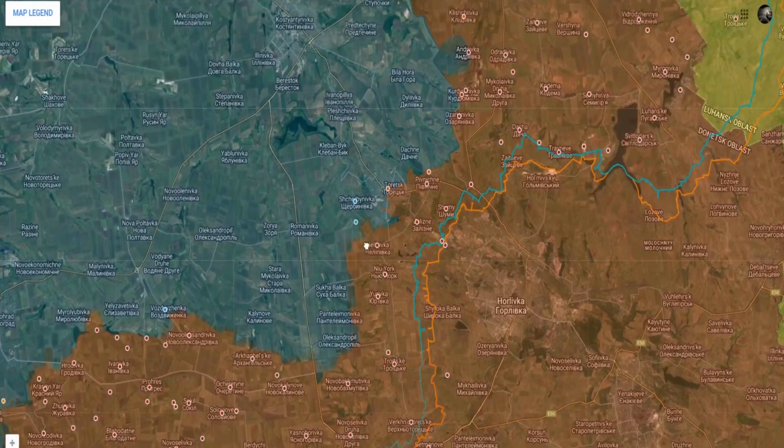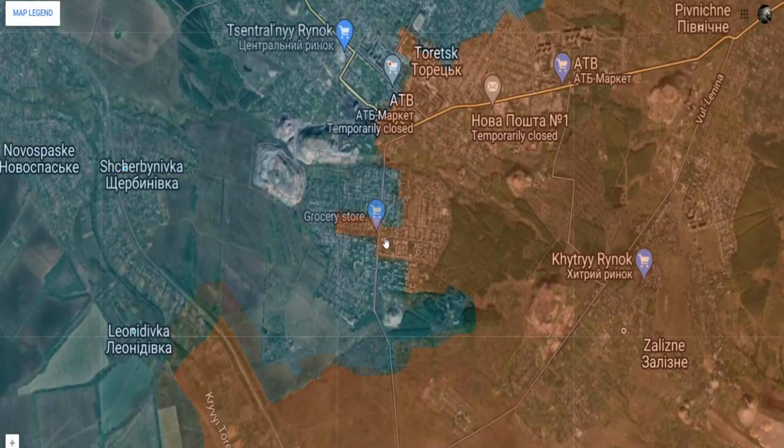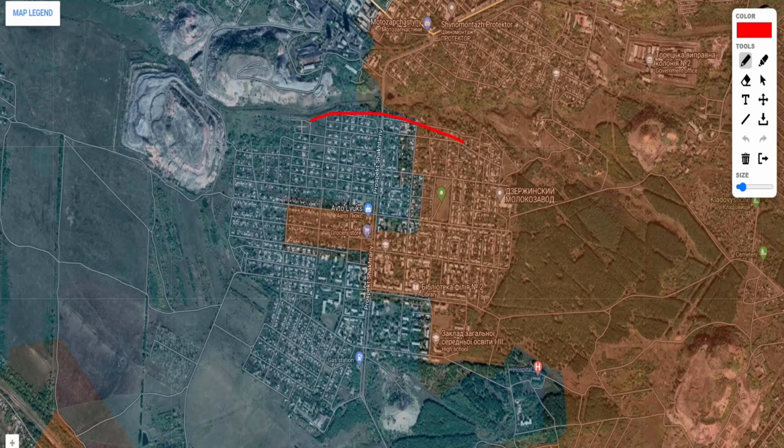In the Toretsk direction, we have a lot of changes. One of the biggest unknown questions here is the battle for this southern residential area. This entire residential area right here is in a big, fat gray zone. We don't know exactly what's going on or who's in control. I mean, we have FPV drones showing, sometimes a Russian drone attacking Ukrainians here, sometimes a Ukrainian drone dropping something here.